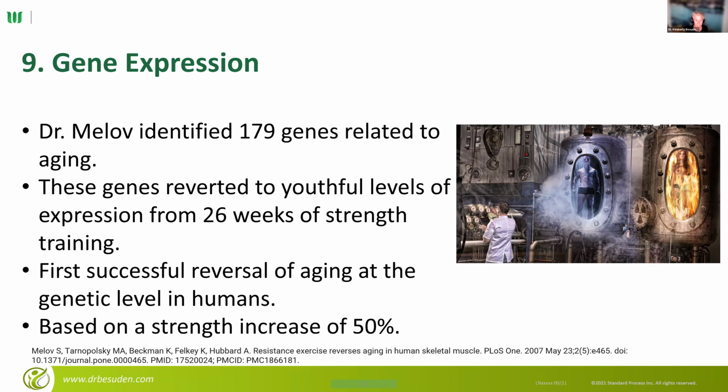So, everybody's different. But they've identified 179 genes that are related to aging. And those genes can be reverted to youthful levels after 26 weeks of strength training. So it's the first successful reversal of aging at the genetic level in humans based on a strength increase of 50%. That is just spectacular. It's just mind-blowing to me.